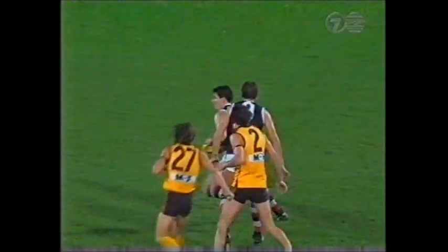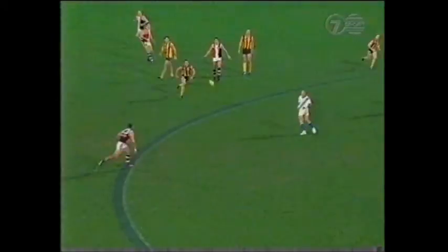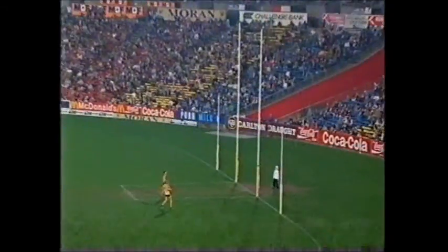Jenke decides to kick long, looking for Salmon over his head. Sirakoski now around the body to Stewie Lowe. Will kick from about 45 metres. Kick looks pretty good. Stewie's kicked his 4th.